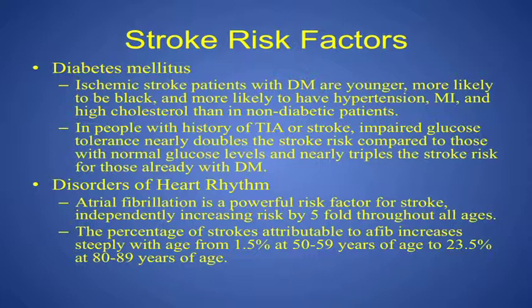The big one, disorders of heart rhythm, is an under-recognized problem. The big one is atrial fibrillation, or AFib. It's definitely not treated aggressively enough. Usually the discussion has to be in conjunction with your cardiologist. But if you have atrial fibrillation, which is an arrhythmia of the heart, it increases your risk of a stroke by 5 times compared to someone who doesn't.